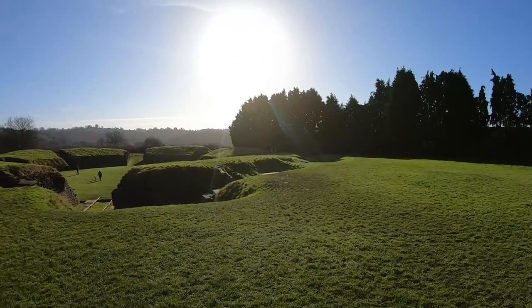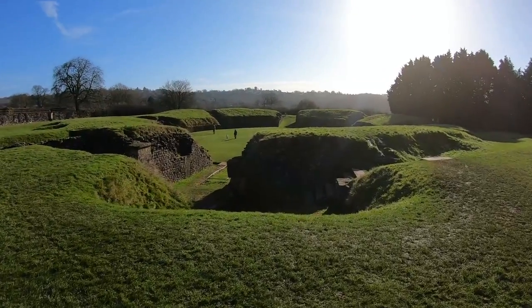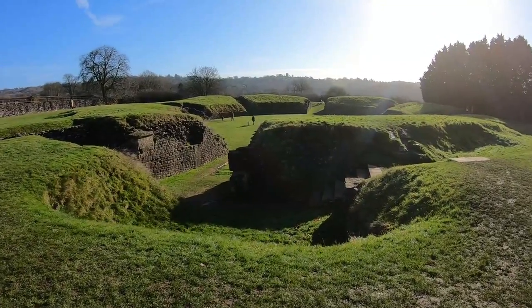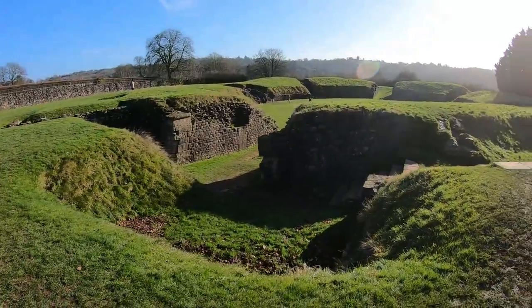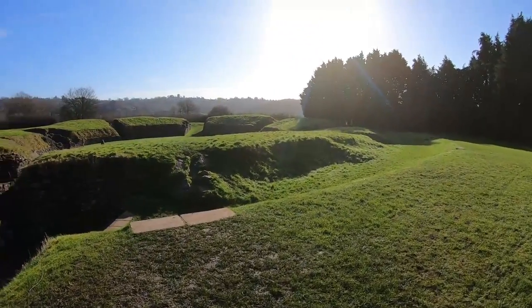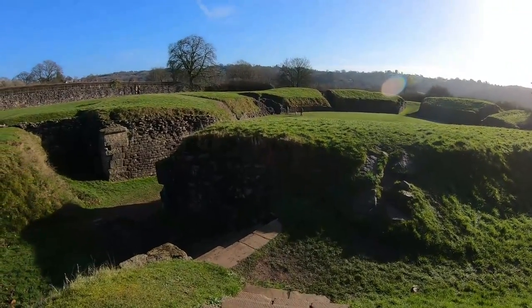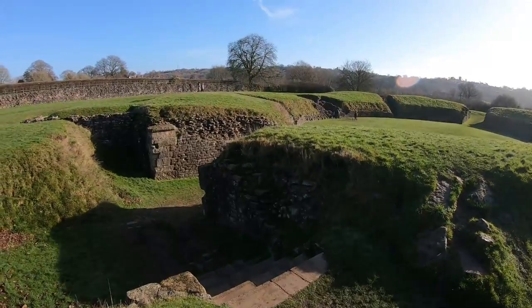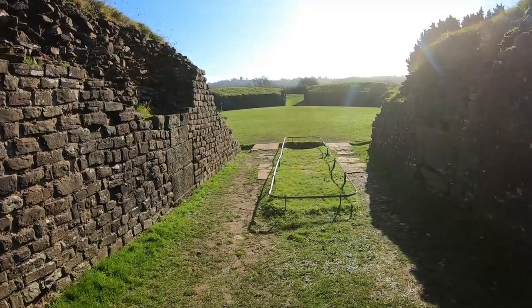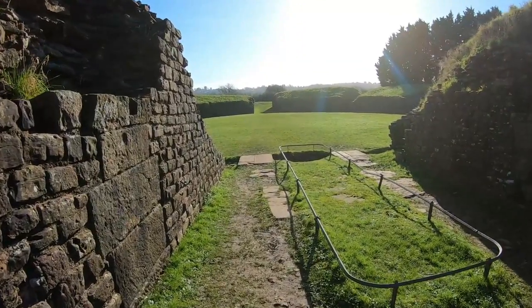The amphitheatre was built around AD 90 and can seat up to 6,000 spectators, making it the equivalent of a multiplex cinema or sports stadium. And this was to keep the soldiers happy in their time off. The amphitheatre is huge with sloped banks, and the building of the amphitheatre outside the fort walls shows that this area of South Wales must have been fully under Roman control. This was 16 years after the fort was built.